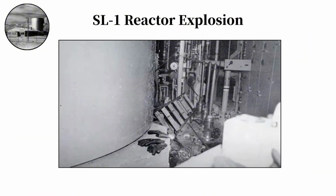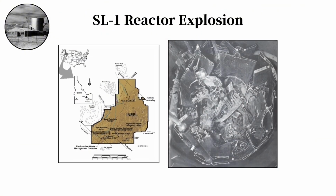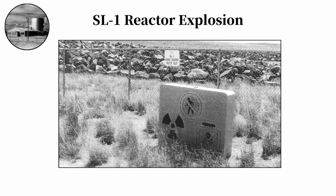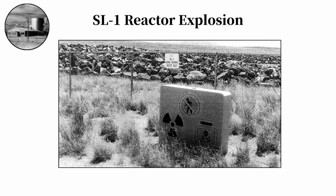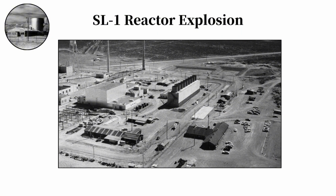Control rods act like the gas pedal of a reactor. When inserted, they stop the nuclear chain reaction by absorbing neutrons; pull them out, and fission speeds up, producing massive energy. That night, removing the central rod made the water inside the reactor overheat and expand, releasing radioactive steam. Moments later, the reactor vessel violently exploded. One man was thrown and pinned to the ceiling. The other 2 were fatally injured.